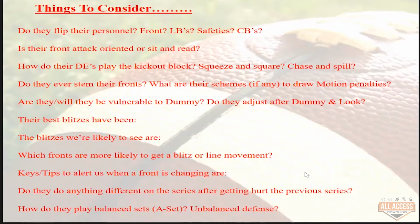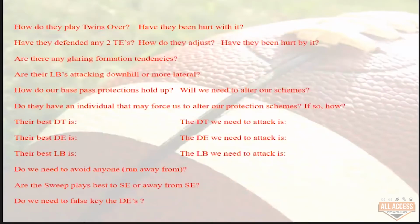Do they do anything different on the series after getting hurt, the previous series? Are they going to change? Do they change on down and distance? How do they play our balanced sets, which we call our A set? How do they play an unbalanced set? Again, any of this stuff I will send to you. I've got copies as PDFs or really Microsoft Word documents, and I'd be more than happy to share it. But how do they play our twins over or unbalanced?